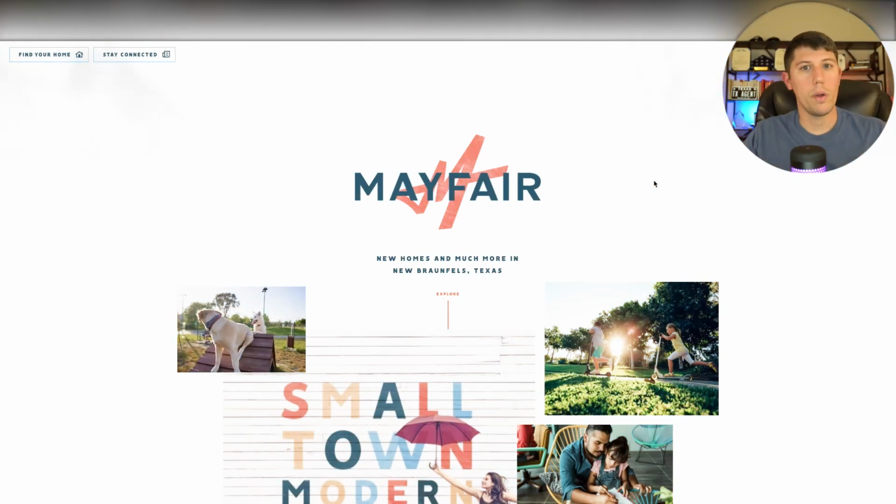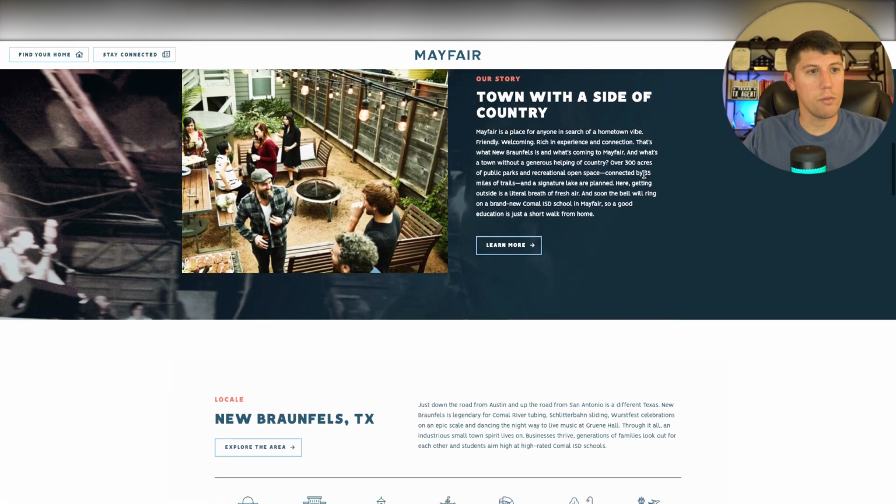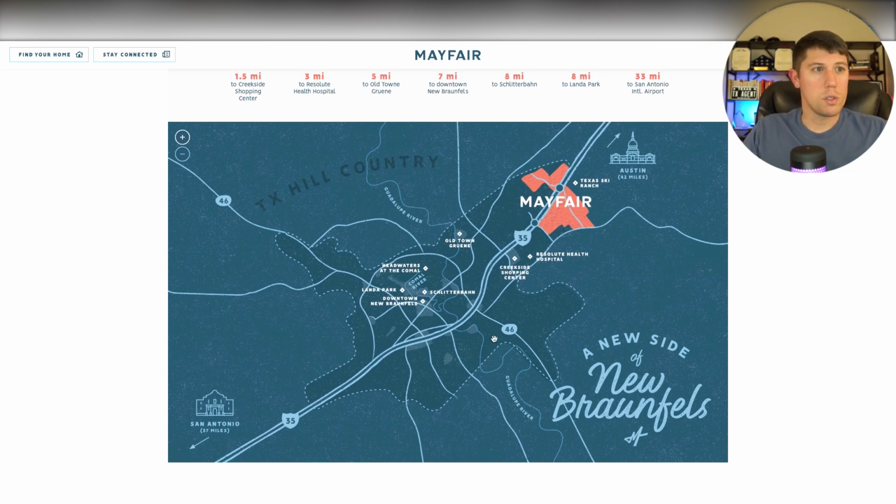So here we go. We are at the community website for Mayfair. Again, it's located on the north end of New Braunfels. Let me share with you kind of where the map is. So just to give you a reference point, here is New Braunfels proper with a dotted line. Mayfair is located on the north side. You can see Austin's about 42 more miles to the north, and San Antonio is about 37 miles south. So almost halfway between the two cities. And here's Highway 46. If you take this just a little bit further off of the map that you can't see here, you'll land at Meyer Ranch.